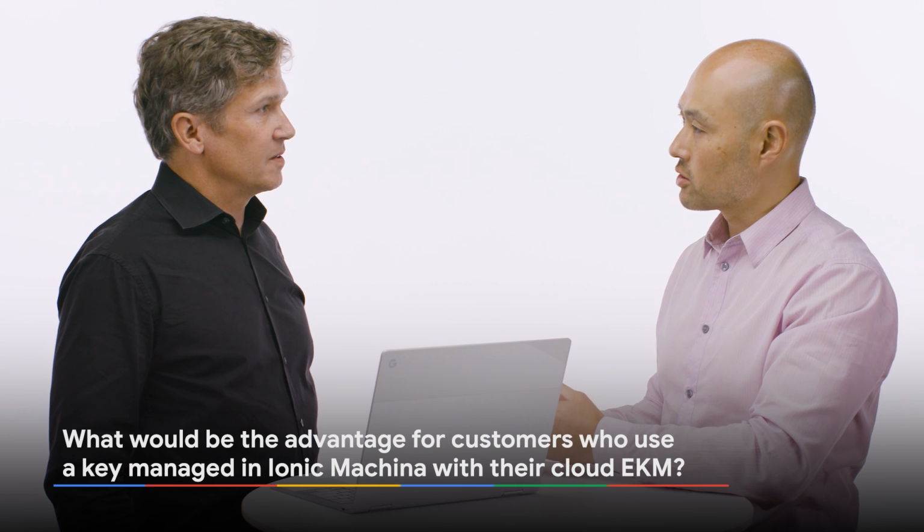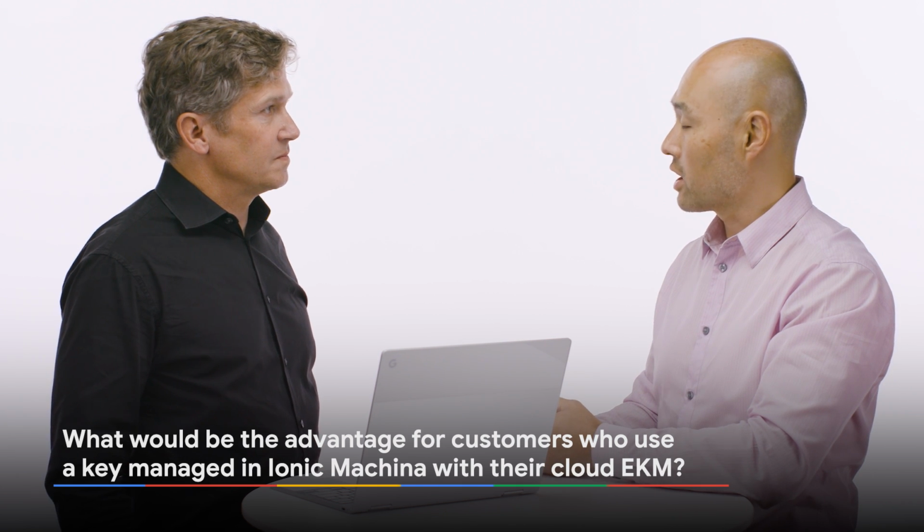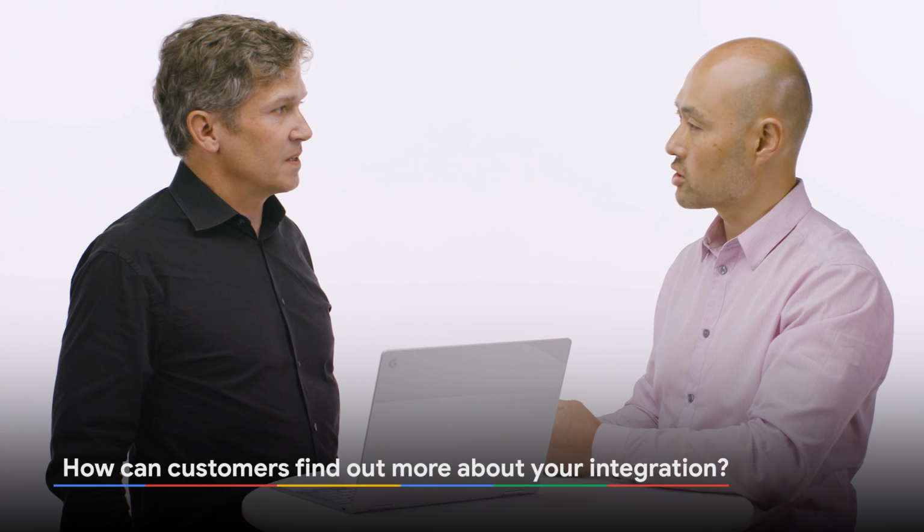I'd have to totally agree. What would be the advantage for customers to use a key managed in Ionic Machina with their Cloud EKM? Ionic Machina is the only enterprise-grade data protection engine available on the market today. It provides just-in-time policy control and visibility to access of their data. Now they can use the same single plane of control that they have for their enterprise in-house applications with Google Cloud services. And how would customers find out more about your integration with Cloud EKM?